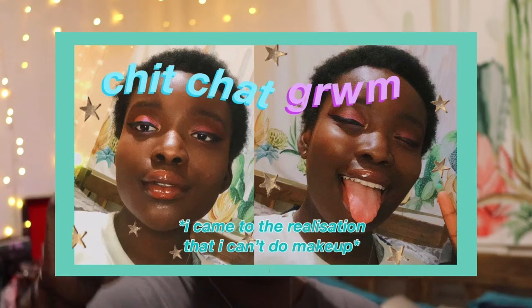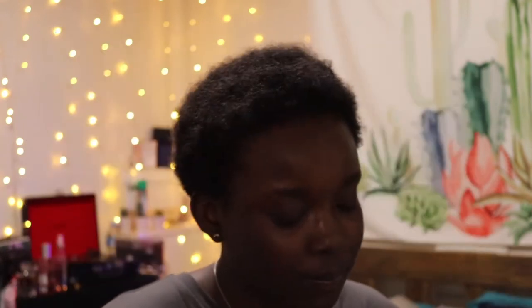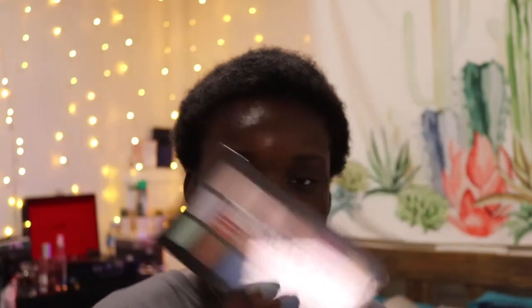Oh, how could I forget? Got a couple bits from Superdrug just for bants. First thing I got was this Barry M Tropical Twist palette. I have a different version of this, a purpley one. I used it in my Chit Chat Get Ready With Me, and the link's there, I think. Maybe there, who knows, we'll find out. And I like it, so I bought this one.